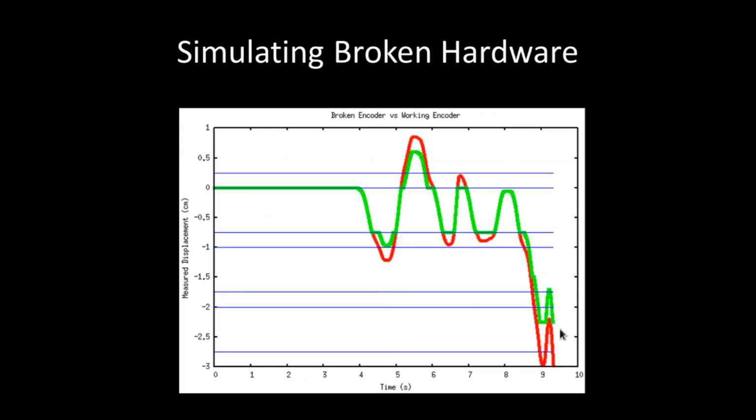To facilitate the testing of such a system, we have simulated a broken encoder. Encoders are widely used to measure angular and linear displacements in mechanical systems. We use it to measure the linear displacement of our shake table. Damage to this sensor may cause a system to believe it is stationary when it is moving, or distort the reported movement. This graph shows the effect of simulating this hardware as damaged.